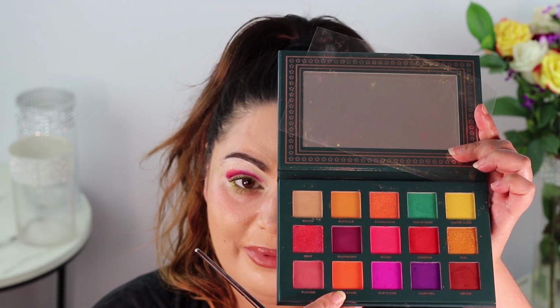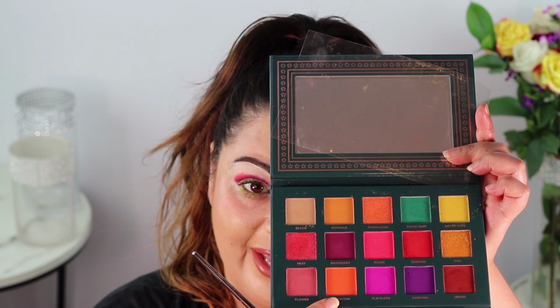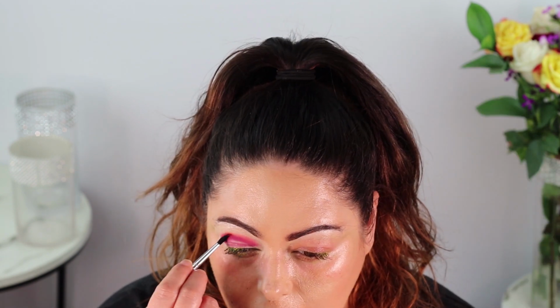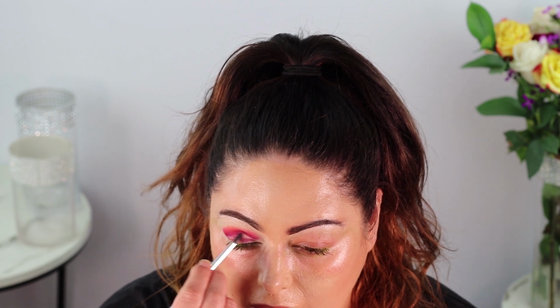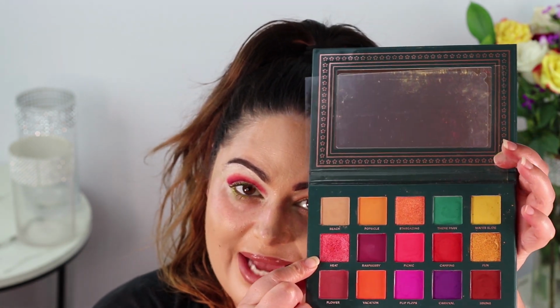Alright, now right over top of that raspberry shade, I'm going to go in with this orange shade called Vacation. Alright, now we're going to test out one of these metallic shades, and I'm going to go in with Heat. And I am just going to use my finger. Oh wow, that's really pretty.